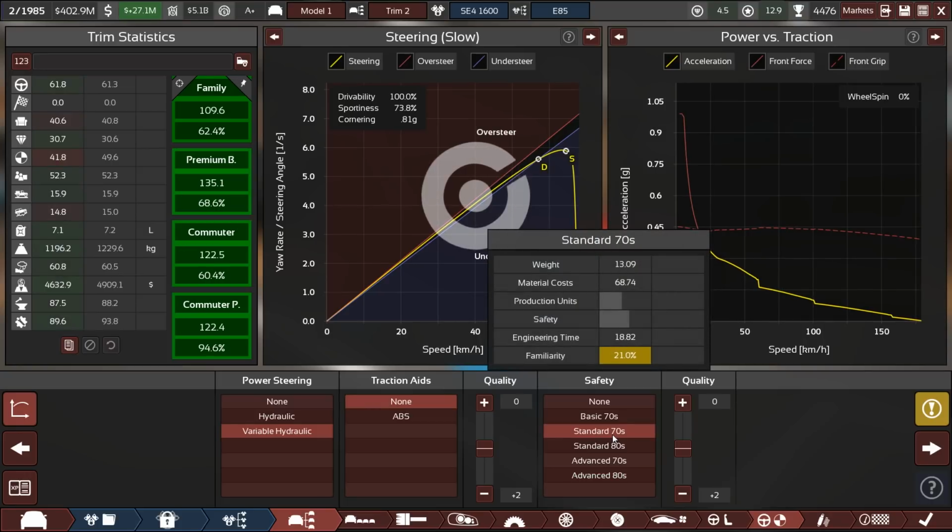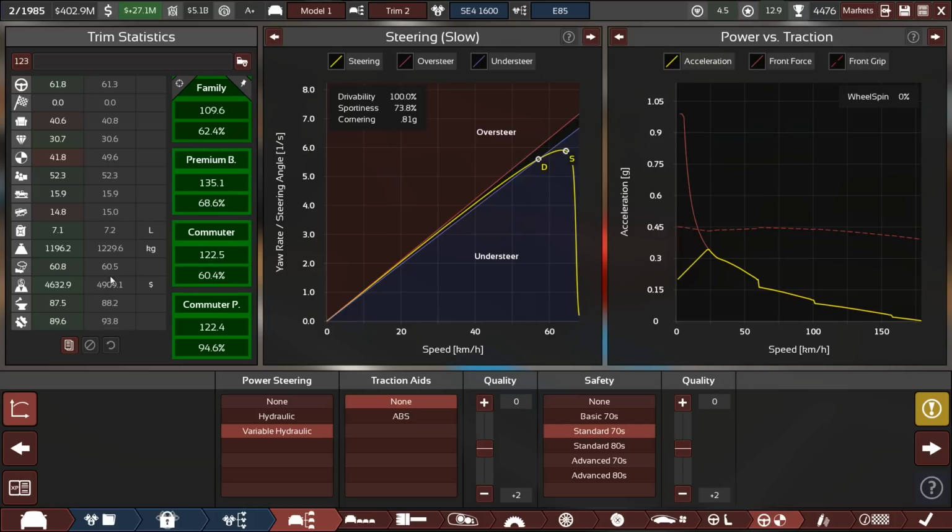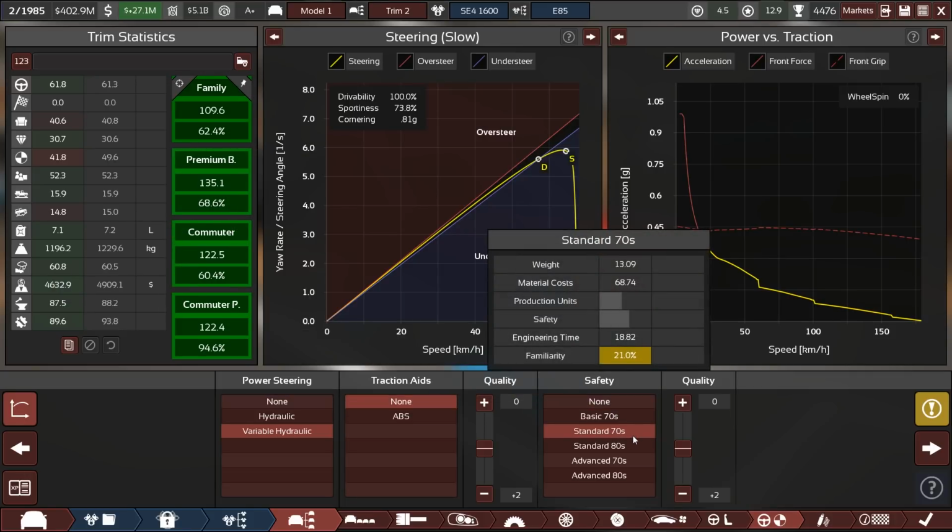Yeah, get lost, guys. Get lost, you buyers. This is so much better. Basic, standard, basic 70s, even better. No, they start to complain at some point.